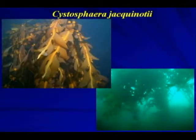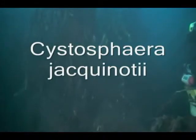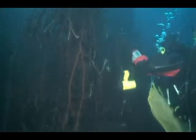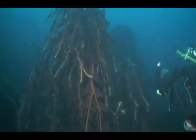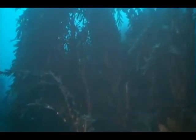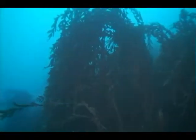The other brown macroalga that can sometimes be dominant at deeper depths is Cystosphaera jacquinoti. Cystosphaera differs from the other algae you've just seen because it is a member of the order Fucales, and also because it has small gas-filled bladders which allow it to float up off the bottom. It is most abundant at depths of approximately 30 meters or greater, and it floats up 2 meters or more off the bottom because of those small spherical structures that you can see in the close-ups. The smaller oblong bodies that you can see in the close-ups are its reproductive structures.